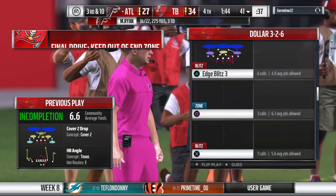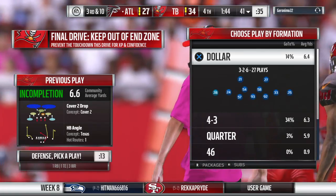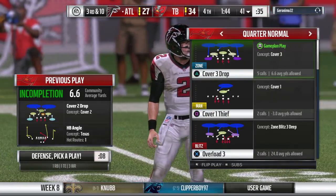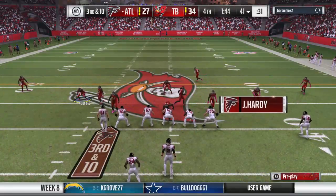Well, any caused incompletion is good for a defense. But when you add to it, you get a little hit on the quarterback, knock him to the ground, make him think a little bit, hopefully knock him off his game, especially in a game of this magnitude, this tight in the fourth quarter. Got to feel pretty good as a defense.